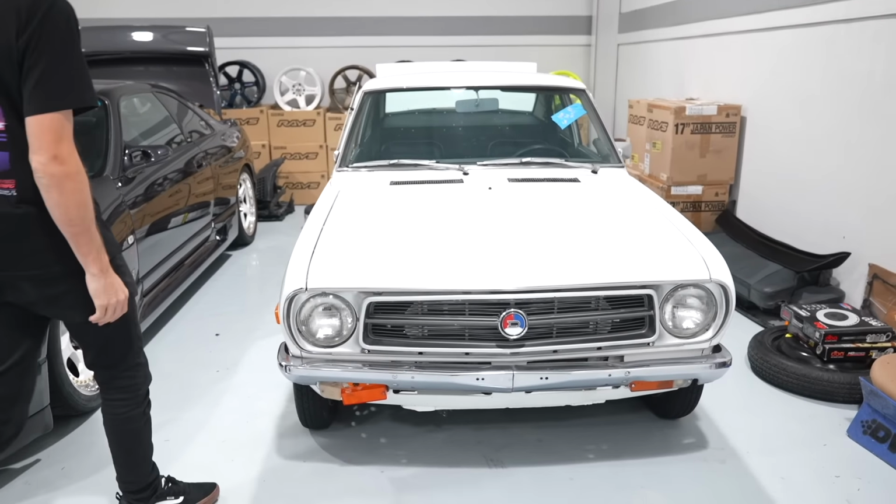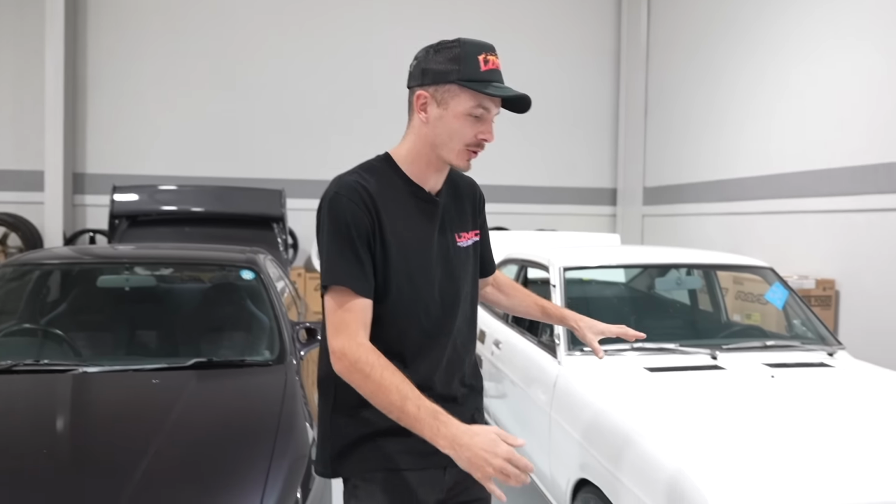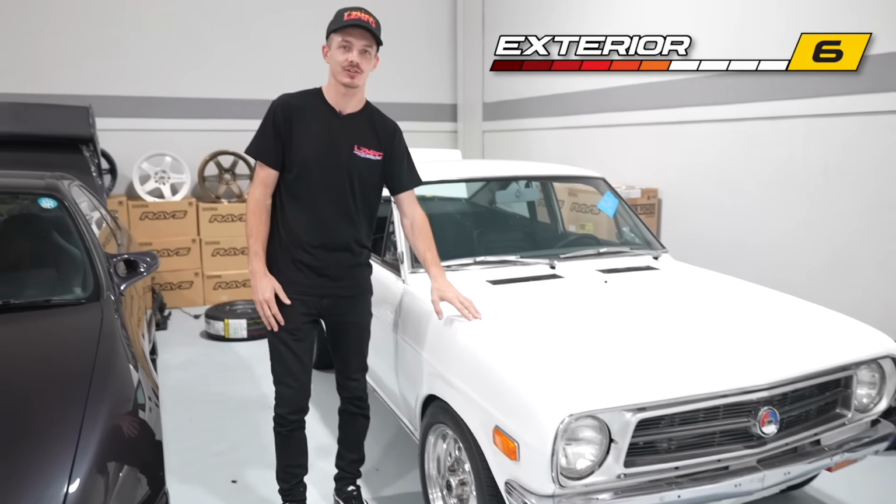This thing is definitely a driver's car. The body of it is not bad, but it's not anything to write home about. The paint's really not great. The bodywork's really not great. It doesn't have any really cool aesthetic bits. So I'm going to give this one a 6 out of 10 on the exterior.